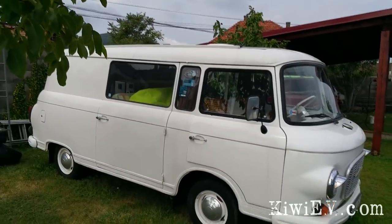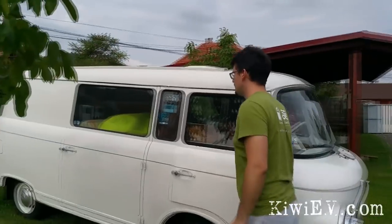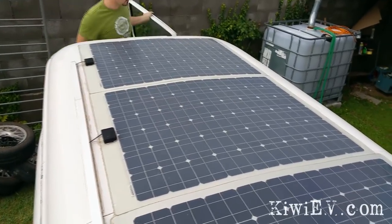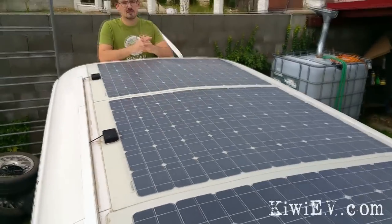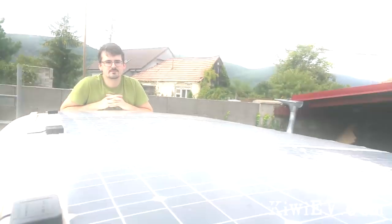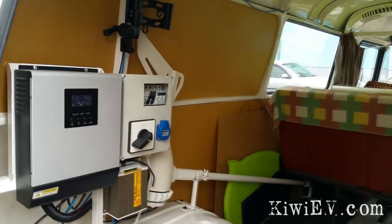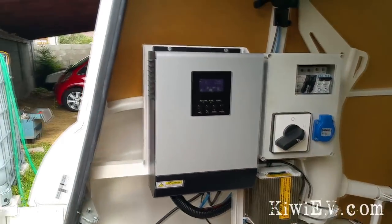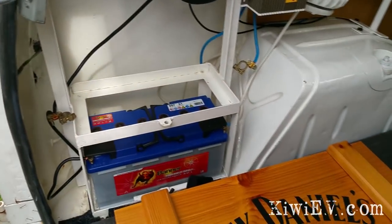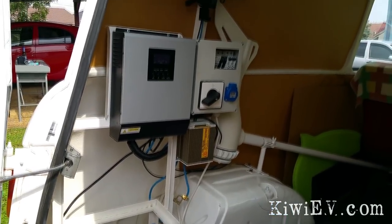Okay, now I know there's something really unusual in the back of this vehicle. Can you show me? Yes, in back, but in the roof too. There are solar foils, around 400 watts. And in back we have a small electricity station here. The LED batteries as a repository of electricity and the hybrid inverter for charging and supplying the electricity.